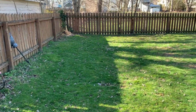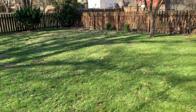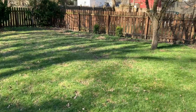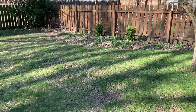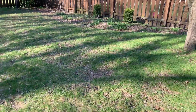And this is my yard. So back along that fence, ferns will come up. And then over here, we have a couple boxwoods planted here. A lot of hostas will come up here. Yeah, lots of hostas. And a couple shrubs that have seen better days that probably need to be addressed.